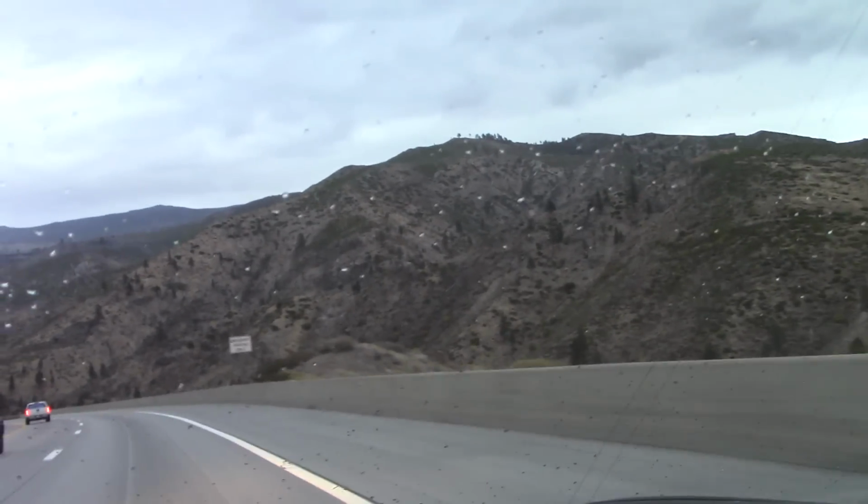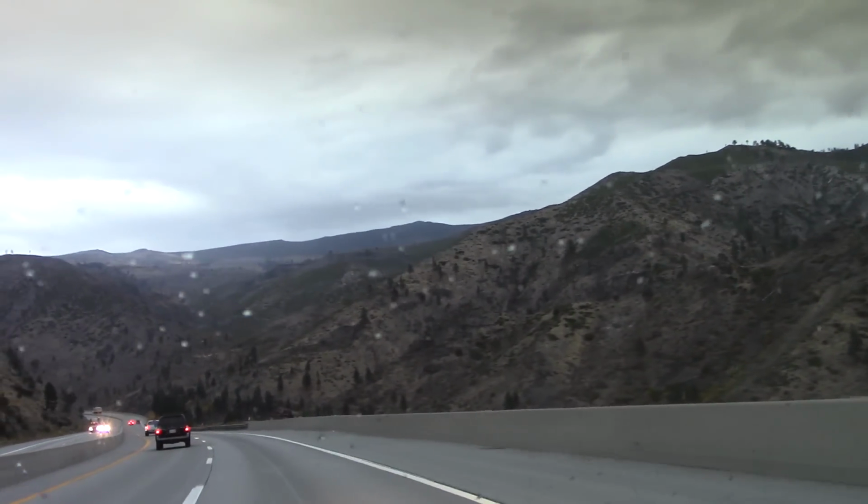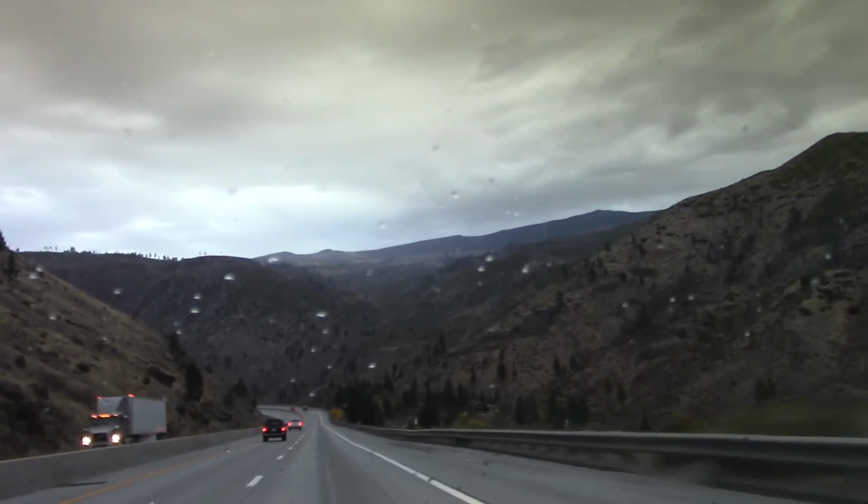We are going down a steep descent. And I just can't imagine what this was like for the settlers to come out here. We just went through Donner Pass.